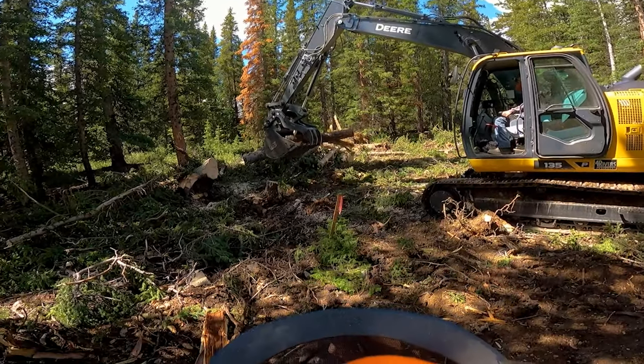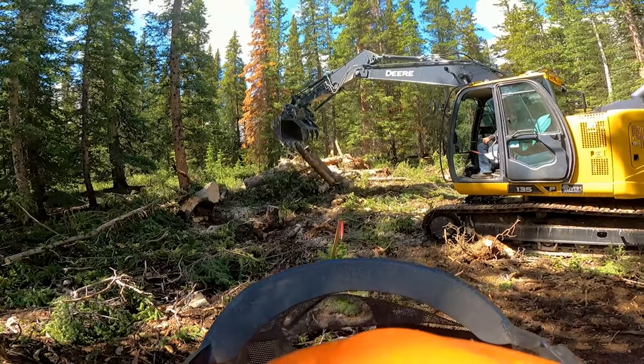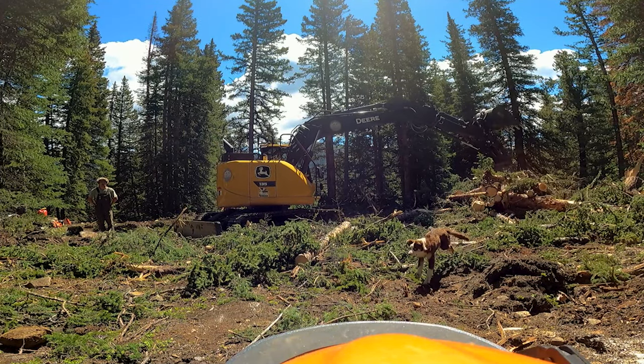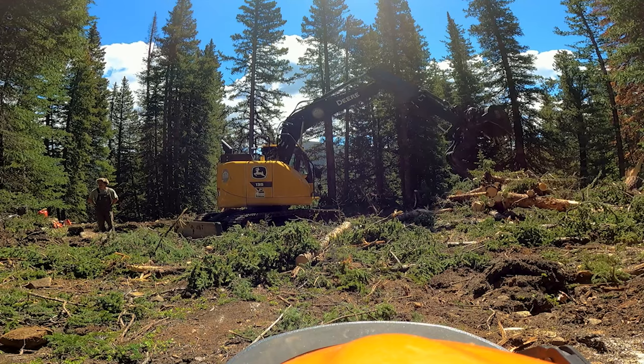At this point, Griff and Levi are assisting Bobby in doing the rest of the land clearing portion of this job for the tree removals. And well, Millie, she's doing what she does best.